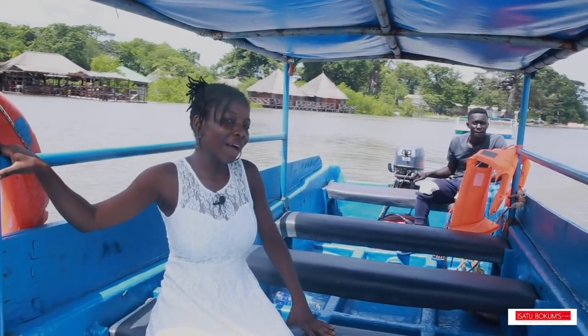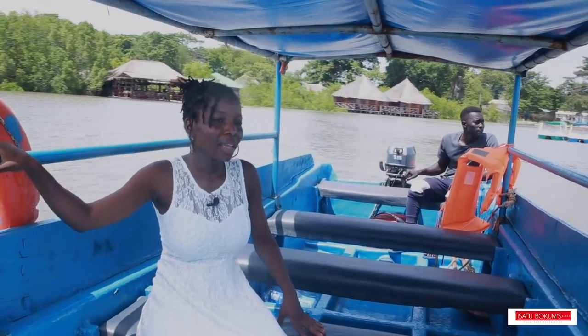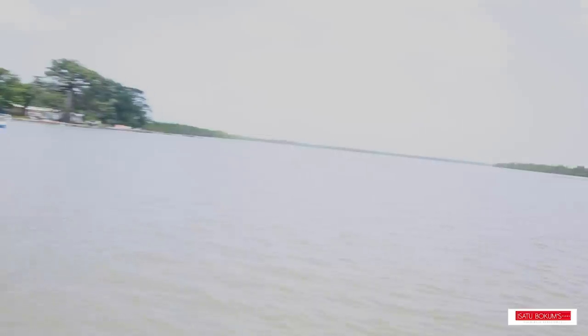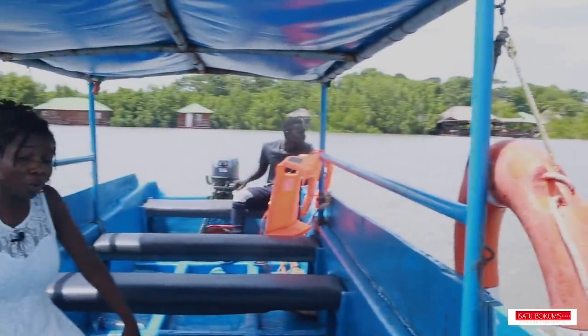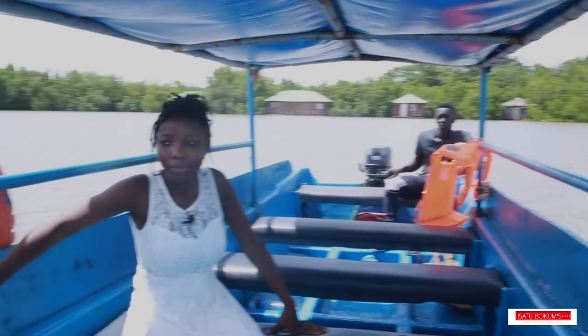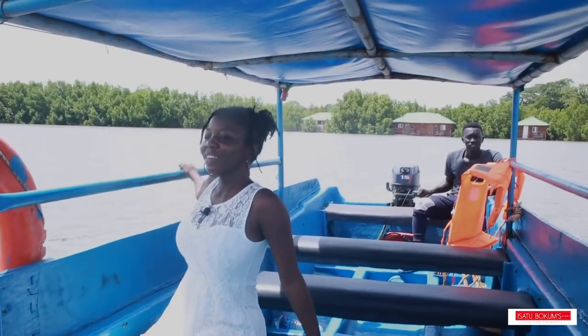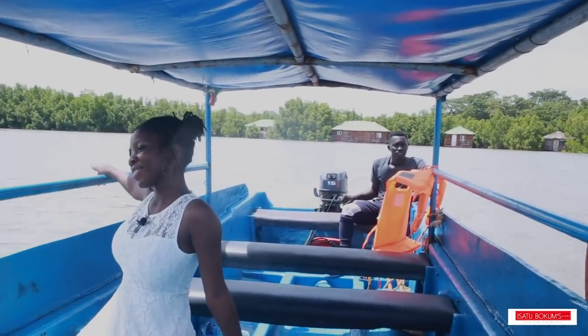So we're going to see the mangroves. And it's on these mangroves that they get the oysters, right? The women walk on these mangroves to get oysters. You need to see them walking. These women are so hard working. It's insane. Oh, the breeze. Oh my God.